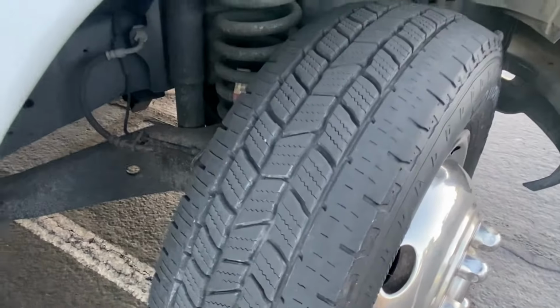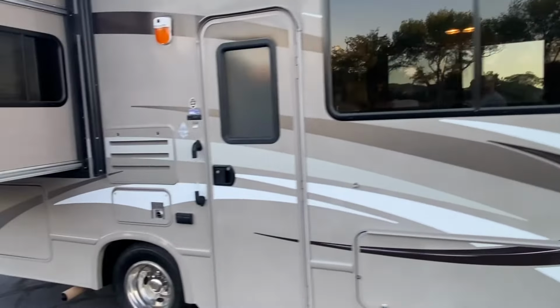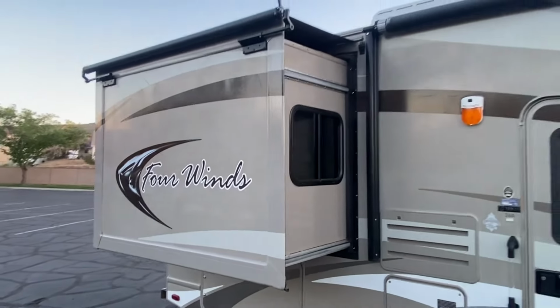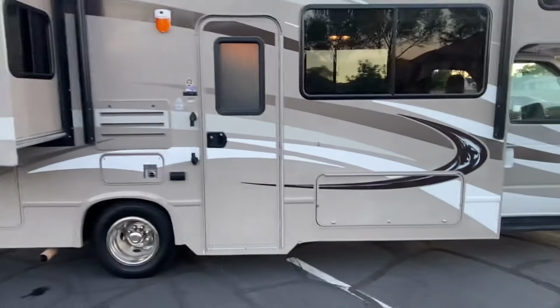Plenty of life here. It's got the power awning. Just push a button and that will come out. It's got the fridge outlet there. It's got one slide, so it doesn't have so many things that could break. It's really nice, it's just more simple, I guess you could say.